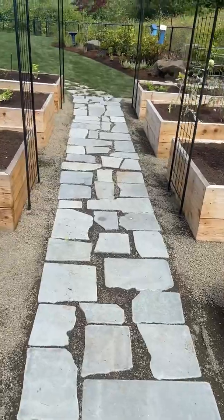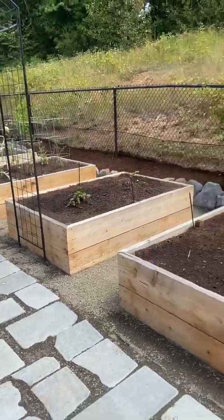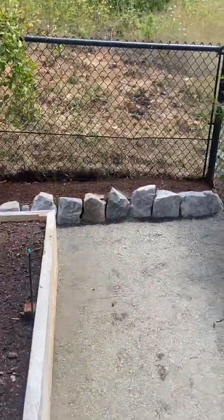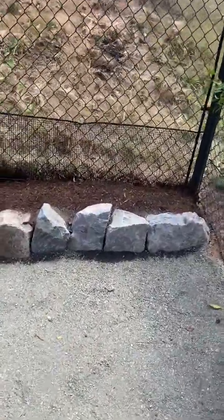Custom bluestone pathway, cedar boxes, small little boulder retaining wall.